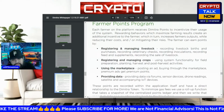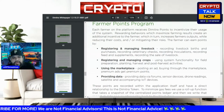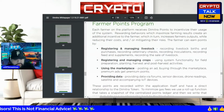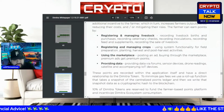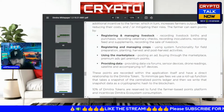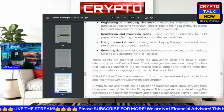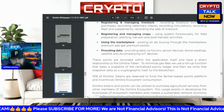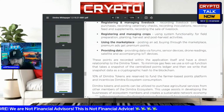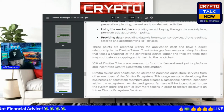All right, registering and managing livestock. The farmer can earn points off of this: recording livestock births and purchases, recording veterinary checks, recording inoculations, recording feed and supplements, recording the sale of livestock, registering and managing crops, using the system functionality for field preparation, planting, harvest, and post-harvest activities, using the marketplace, posting an ad, buying through the marketplace, premium ads, get premium points, providing data via forums, sensors, devices, drone readings, satellite, and accompanying the IoT devices.